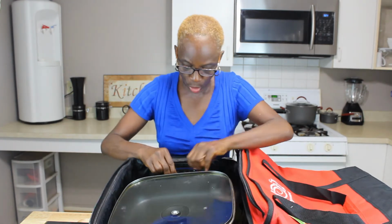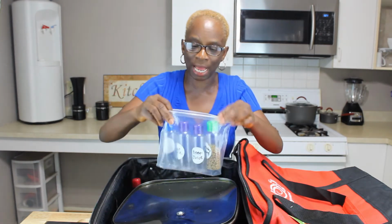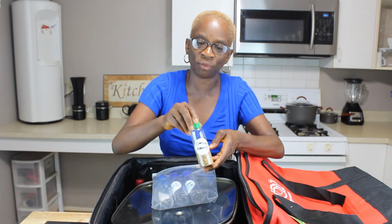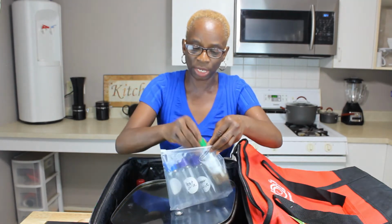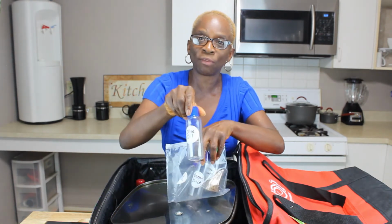But before I left home, because I knew I was going to go to Walmart, I purchased this bag of travel size containers, and I put my seasonings in one of them. This is my everyday seasoning, and I use this pretty much on a lot of things every day. Then I put my beet juice in a couple of them, and then I also put my olive oil in this one, and they're empty now because I decided to do this video once I got back home.